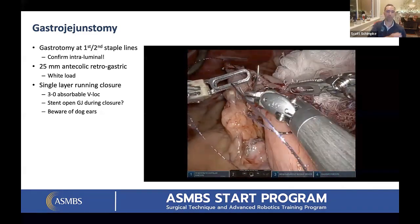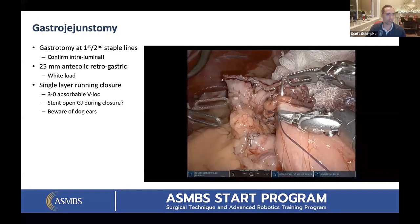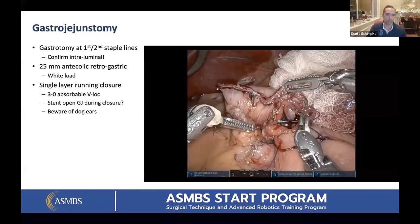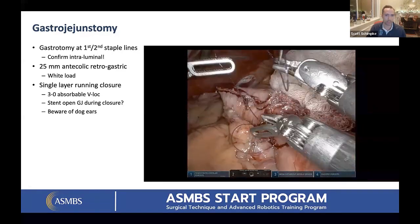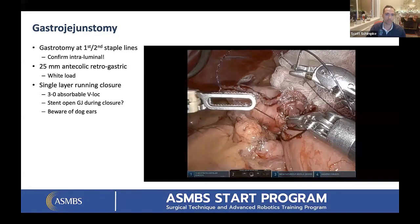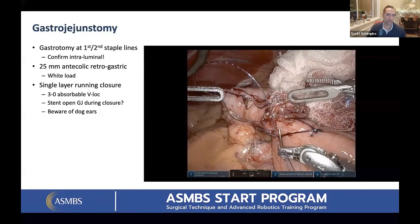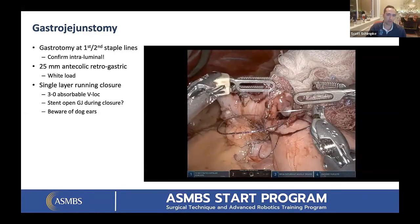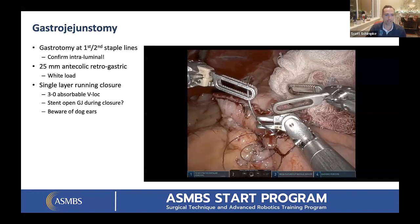If it ever doesn't look perfect, we can always put a second layer. I know some people go there and back, like a single layer but twice. I would say the downside of this technique, the way I do it, is beware of the dog ears. You're going to potentially have dog ears on either side. You can see right there, we're imbricating that in, and there's another one on the other side. You just have to be careful when you're doing that. And again, if it doesn't look great, you can always oversew that and do two layers, or I've even seen surgeons try to do three layers.